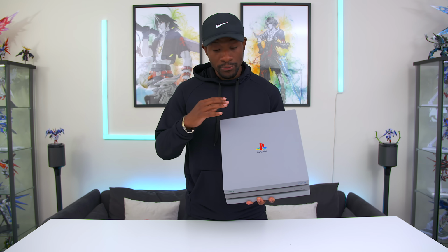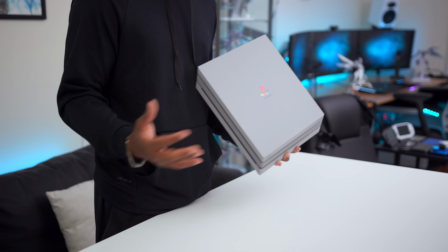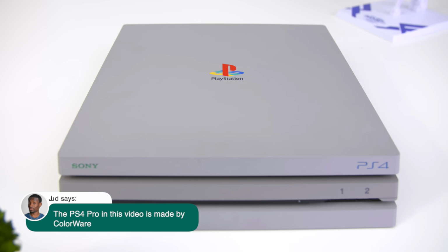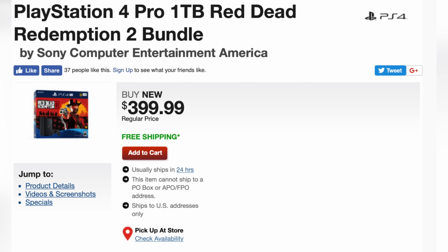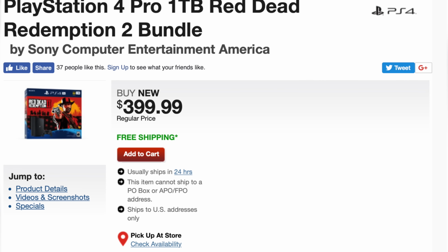But if you're looking for a PlayStation 4 Pro, there's also a bundle with Red Dead Redemption and a 1TB drive over at GameStop and Best Buy for just $400. So it's basically like getting Red Dead Redemption for free. That's a really good game that a lot of people are going crazy about. I haven't played it, but it's getting a lot of good praise, so it's nice to have that included.